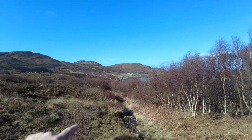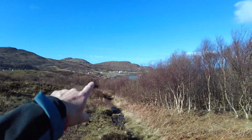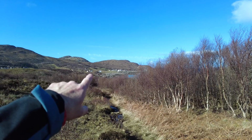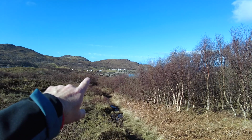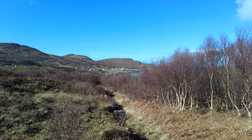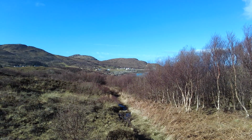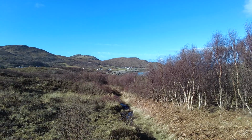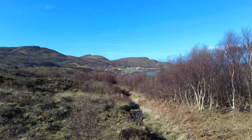So, in the distance, I think you can see it on the camera. That's a little settlement of Portuairk, where we're staying for our holiday. Really beautiful place. Very quiet. There's only a very small number of people that live there.